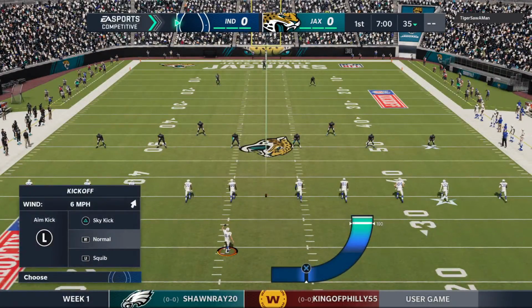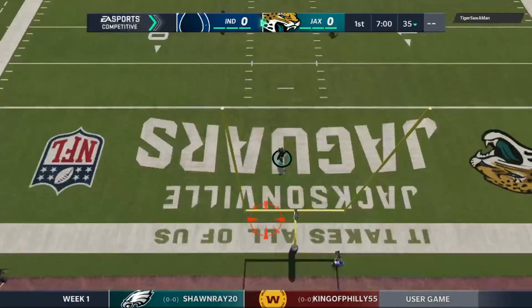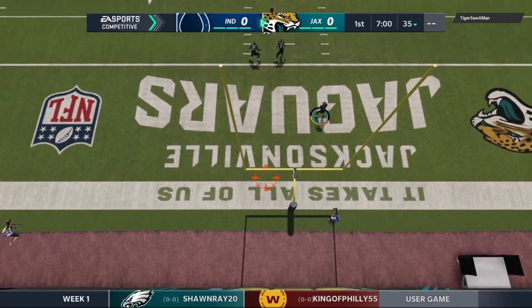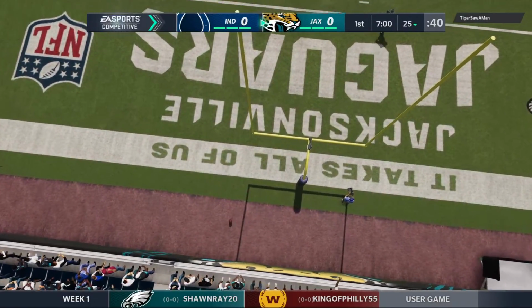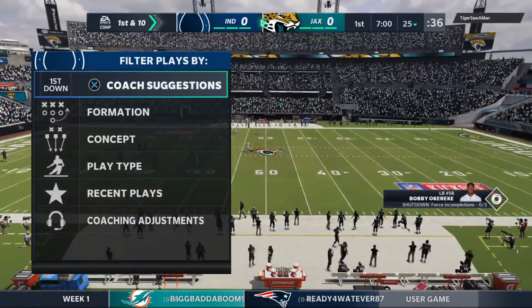Sanchez to kick off for Indianapolis. Time for a much-needed and much-welcome diversion. The NFL is back. Here we go, Week 1. And they will not get a chance to return this one as it's through the end zone for a touchback.